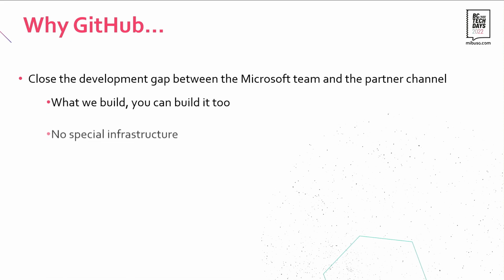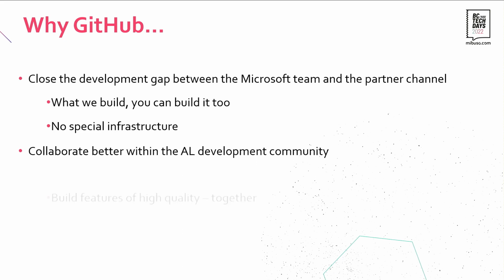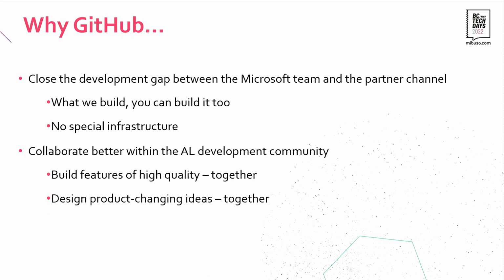The reason we chose to push for open source is because we really want to close the development gap between the Microsoft team and the partner channel. We want you to make sure that whatever we build, you can build it too. There is no difference in the infrastructure. Everything is out there. AO Go is out there, our code will be out there, and it's going to be the true source of truth. We also wanted to foster a better collaborative platform for the AO development community, meaning that we wanted to build better features together.